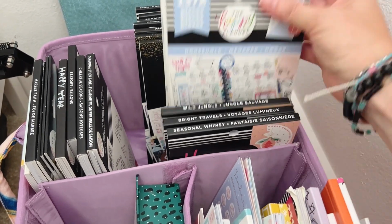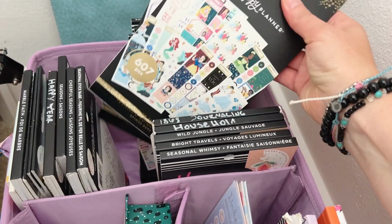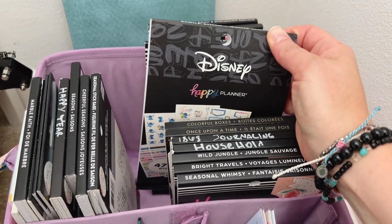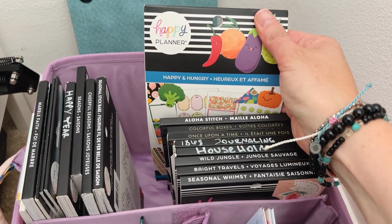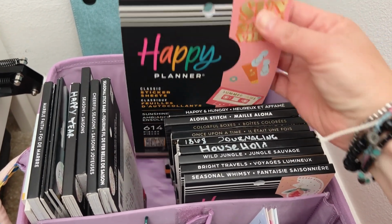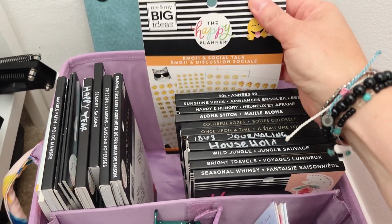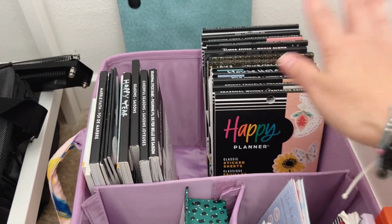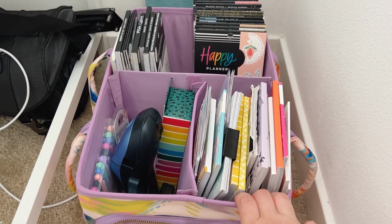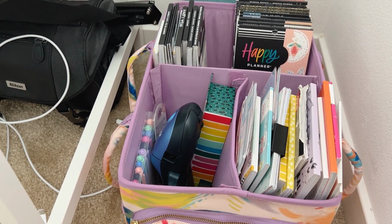I have my oldies but goodies in here, Household and Journaling. And then ones that I haven't used in a while, like Disney princesses. So I just picked a variety of things, so that if I was in the mood to plan a spread out, I had some options. And then this is Happy and Hungry. So for meal planning, this is another good summer one, Sunshine Vibes. And then the 90s, a good summer one. And then one of my ultimate favorites, the emojis. I'm all about emojis. So yeah, that really does help to keep things organized and keeping it minimal and low key, with my planner essentials down here.